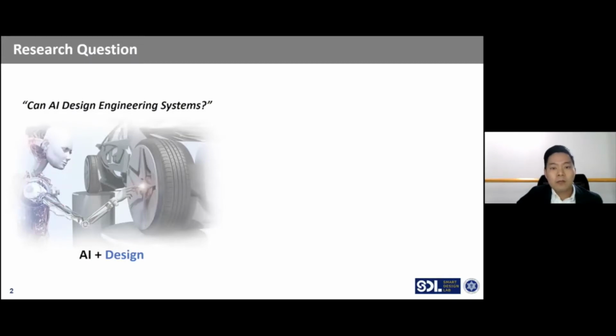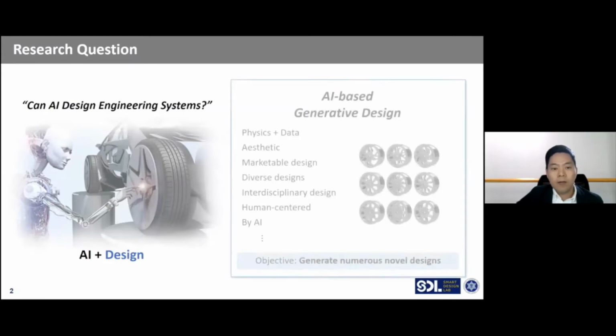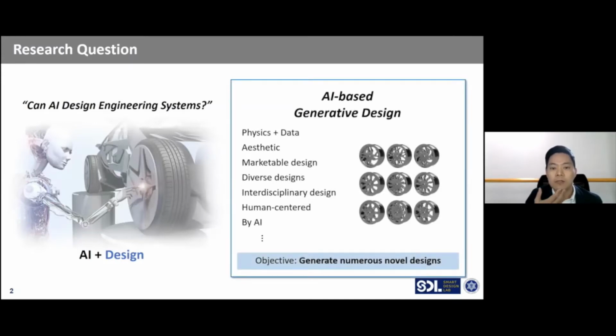Our group has been addressing this research question. Can AI design engineering systems? We believe that AI-based generative design can change design paradigm. This approach can use both physics and data and make aesthetic, marketable, diverse, interdisciplinary, and human-centered designs by using AI. And the objective is to generate numerous novel designs rather than finding single optimal design.